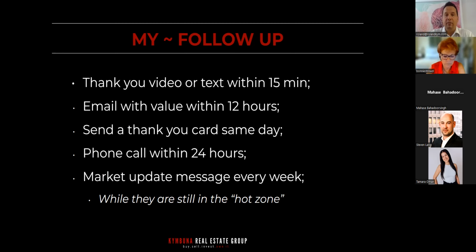I will email them something of value within 12 hours from our appointment. That could be comps, information on other properties that they were interested in, could be information on properties they want to move to or areas that they want to move to. But I make sure that I can come back with real value, something that they didn't have, but something that they spoke about. So it was important to them. And I make sure that they get that within 12 hours.